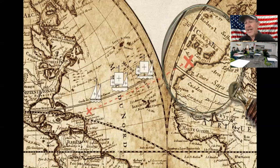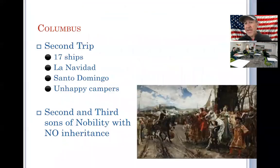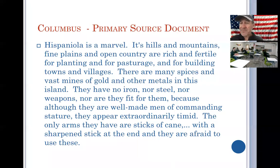While there, he writes a letter. And the letter was like a public relations announcement. We do it today. Companies launch some new product, they do a public relations announcement. He did the same thing, addressed, of course, to the king and queen, but to the court of Spain. And basically, he lies. The reason I'm showing this is really important. So pay attention, right? This is the important bit. This is an example of what we call a primary source document in history.